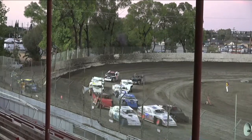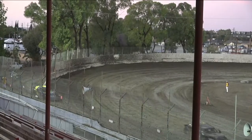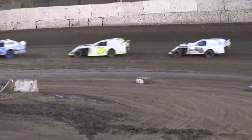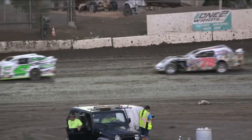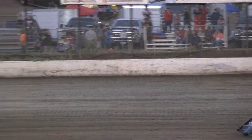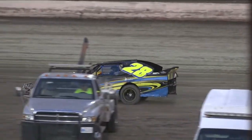Trevor Clements is our leader. Kevin Brown in the second spot. Looks like Andrew Pierce is going to be third. Fourth will be Tom Clements Jr. Fifth, Chuck Golden. Sixth, Anthony Wellborn. Seventh, the Iceman, Tommy Frazier. Eighth is Jacob Haas. Ninth is going to be, I believe that's the 262 of Tony Pfeiffer. Tenth will be Jason Jennings. 11th is Mark Garner. 12th is the 19E of Matthew Elmore. 12th is the 325 of Tyler Brown. And 13th, just pulled into the infield, the 28 car of Ryan Graham.